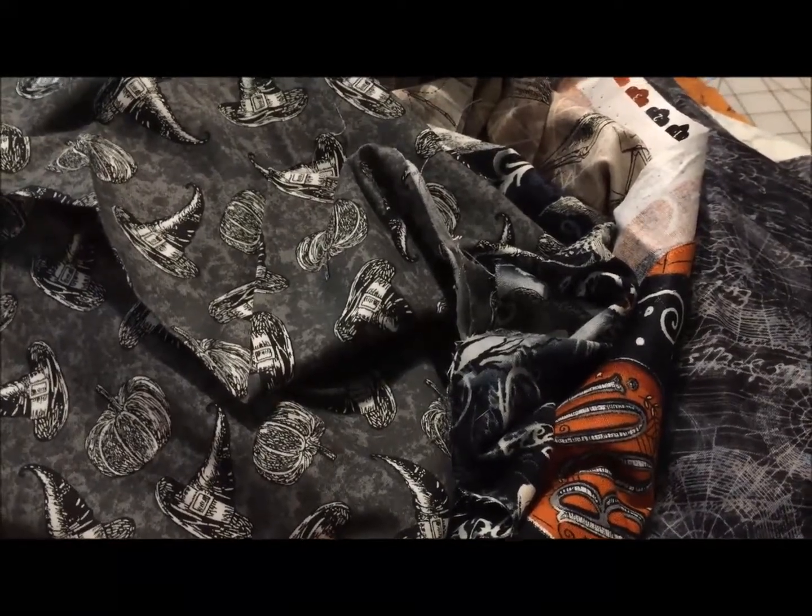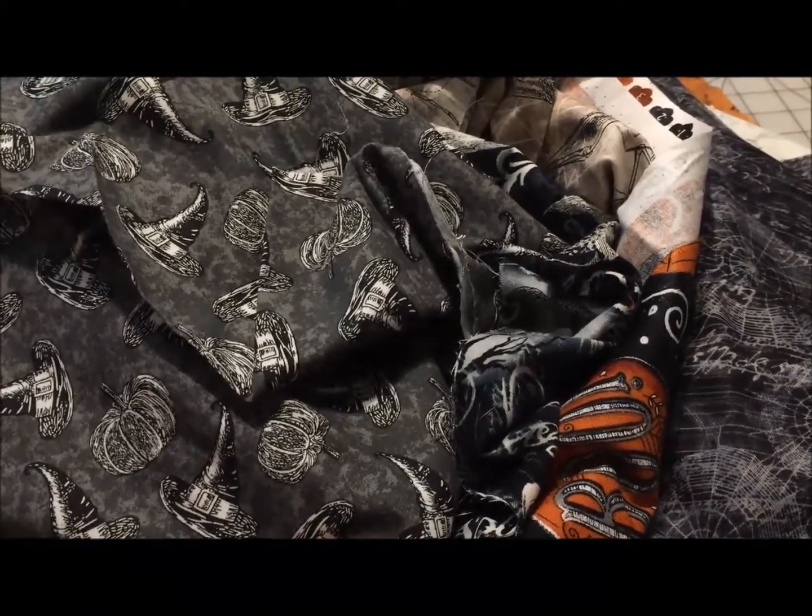Maybe I can do some project bags before the end of October, or in November or December, because Halloween is fun all year long.